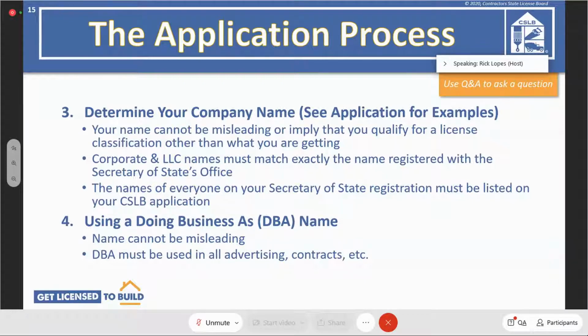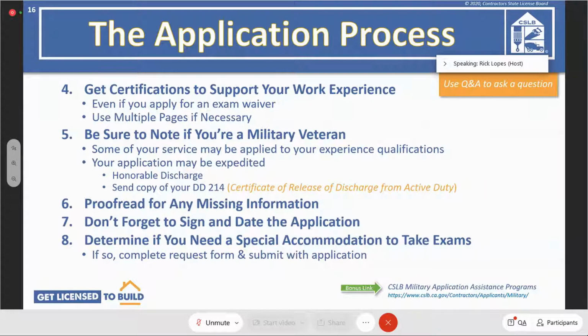You can also use what's called a DBA, which stands for Doing Business As. The main thing to remember here is the DBA cannot be misleading, and you must use that name in all advertising and on all your contracts. Next, you'll want to get together certifications to support your work experience. You should do this even if you apply for an exam waiver. Feel free to use multiple pages if necessary.